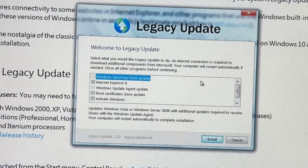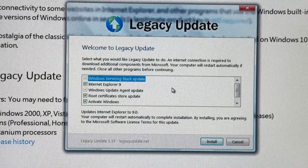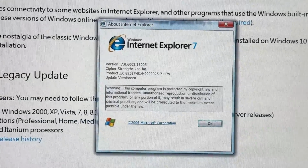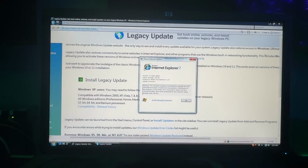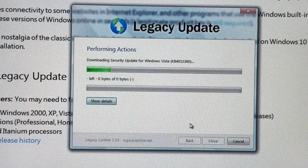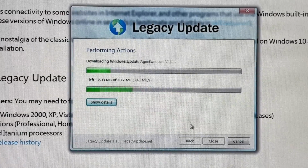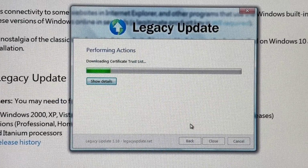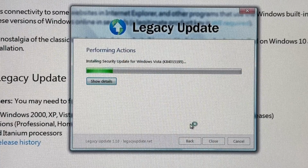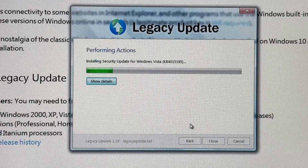Okay, time to see this. So I'm gonna zoom this in so I can actually see from the camera. Internet Explorer 9, update, all this stuff. Okay, what version of IE are we even on? We're on Internet Explorer 7, so yeah, we definitely are not up to date. We're just gonna install everything here. Okay, let's install. So we are installing Legacy Update. Just update agent. I've never used this before. This is like the first time I think I've ever used this before. So this should hopefully fix any issues with that one tablet.